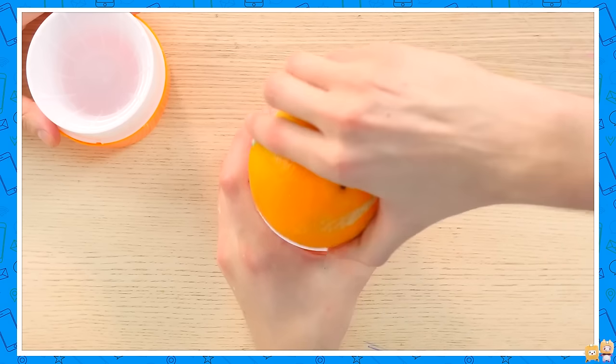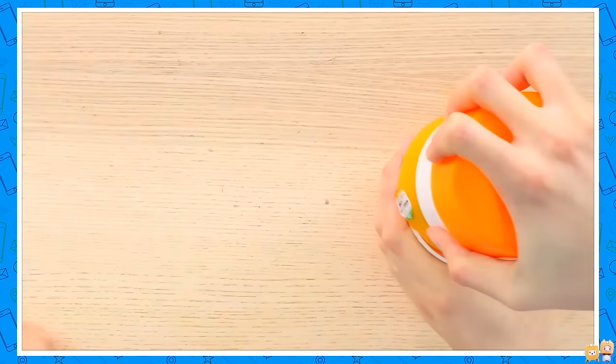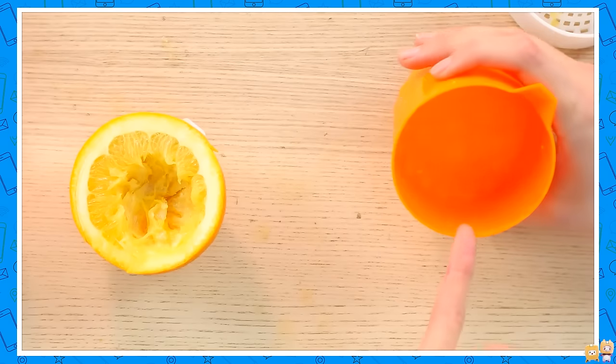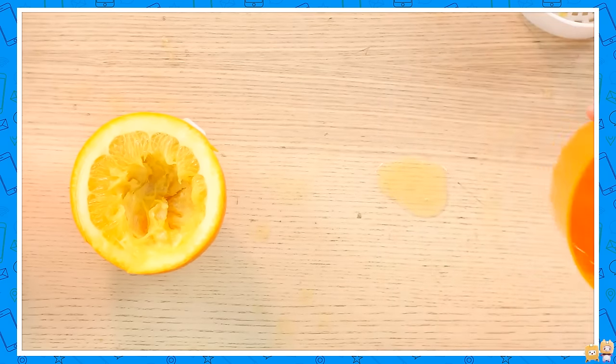Now, basically what you do is you take a fruit that you want, you put it on the juicer, and then you just squeeze as hard as you can down. I don't know if this is actually working. Wait. Drink it then. Okay, we got a little bit of juice in there. Let me just pour it out so you guys can see. There is some juice. Here we go.